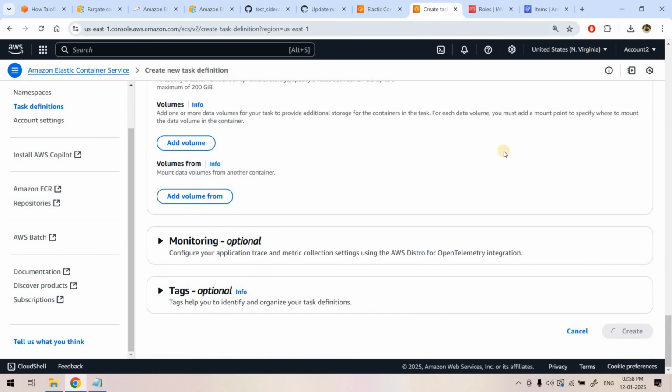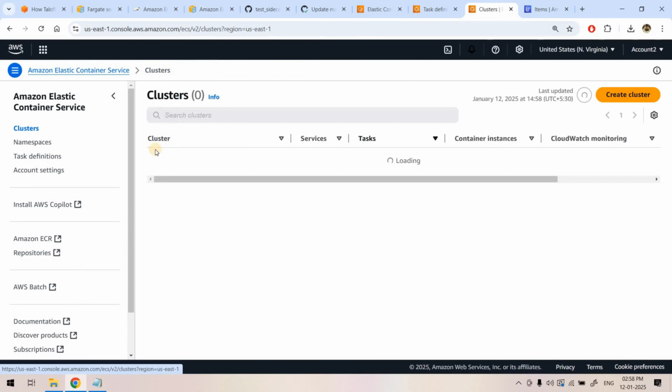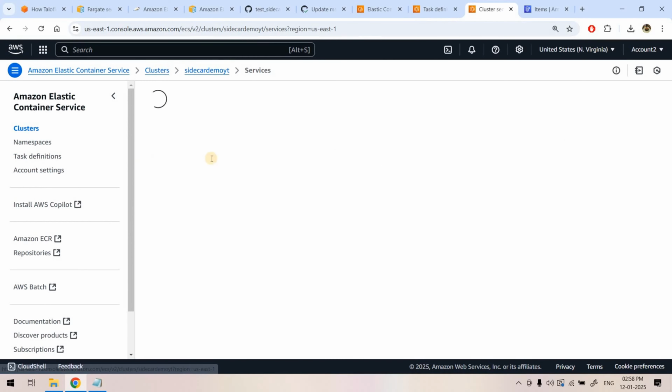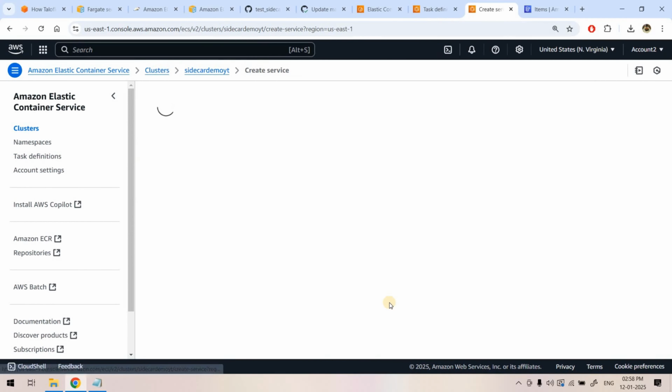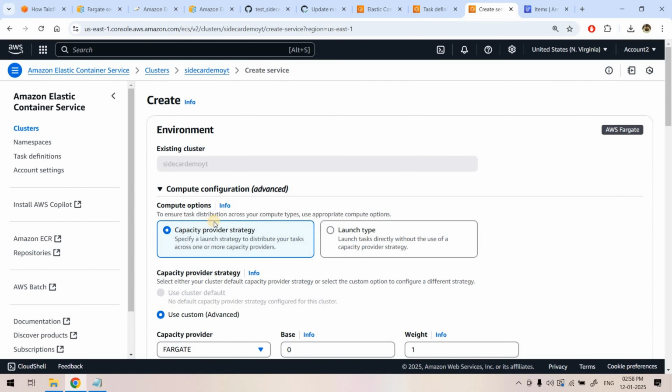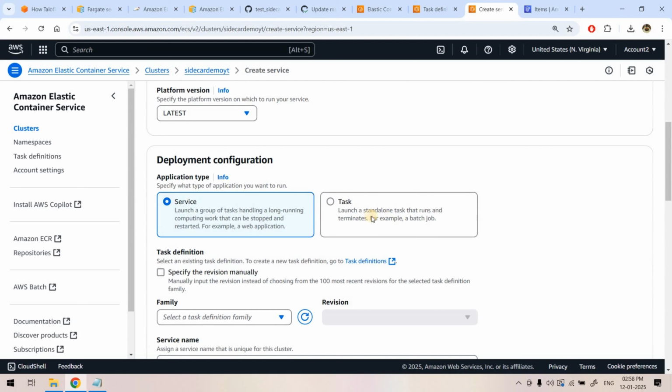Okay, so this is also done. Now I will replicate this in a new tab. Now I will go back to my cluster, and sidecar demo YT, this is the cluster. Here I will try to launch a service, which will basically run our batch job. So now let it be Fargate, platform latest, service or task. This is not a service, it is not like it should run 365 days 24/7. It should just run for a short duration of time.